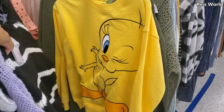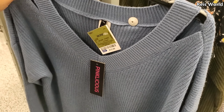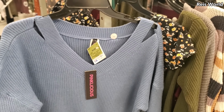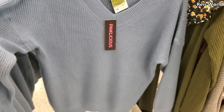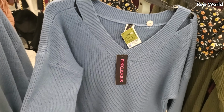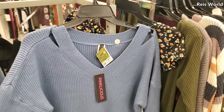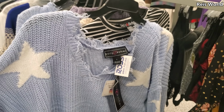And then Tweety Bird, which you know you can find in a Walmart for $13. For $13, just like that maroon one. A little distressed, but only at the bottom. And the sleeve, just a tad. And then you have your peekaboo right here, kind of like at your collarbone.